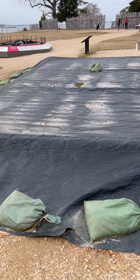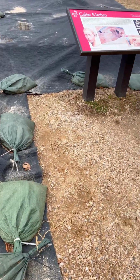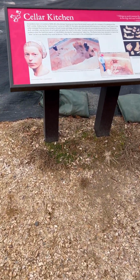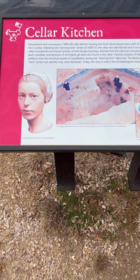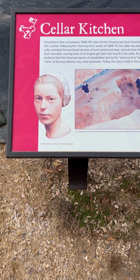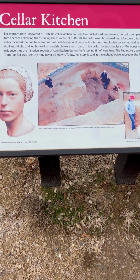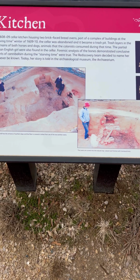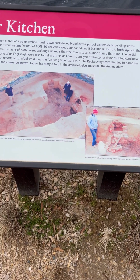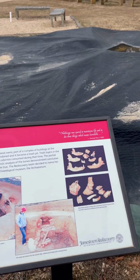Man, just when I thought I was done, as I'm walking, I keep discovering more monuments. So this is the cellar kitchen. Last one for real, for real. This is where excavations uncovered a cellar kitchen housing with two brick-faced bread ovens. Interesting. You can read all about it, rewind this video, learn some more history. All right, I'm getting out of here now. I'm freezing.